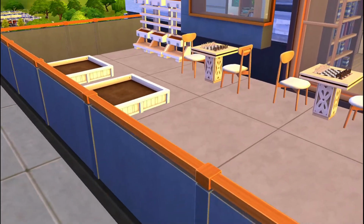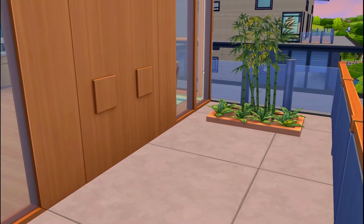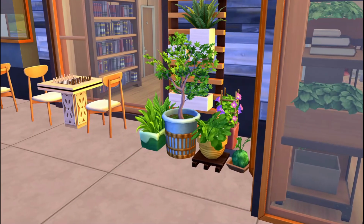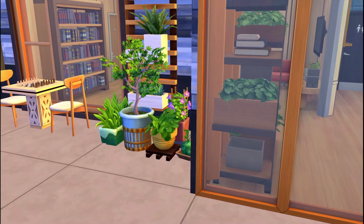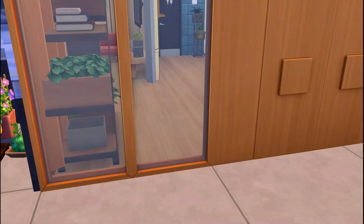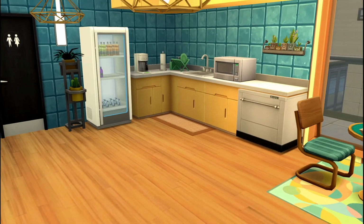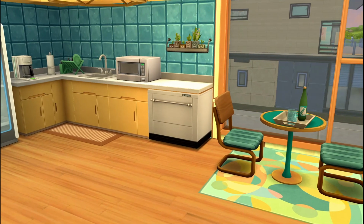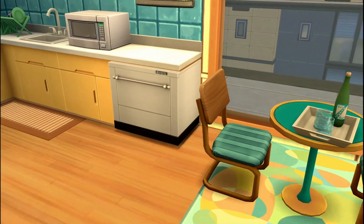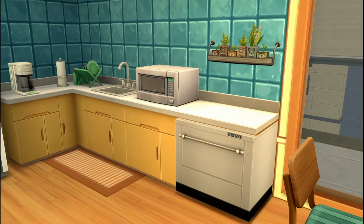I added a few planters. It's honestly pretty sparse, so I would definitely like to add more, but I added just a few things. Mainly little gardening items, a logic table, stuff like that. And then if we go inside here, we have the entryway and little dining room area. Like I said, I just wanted something simple for my Sims to hang out at. There's a little table off to the side to talk to. We have a little dishwasher, a little fridge.